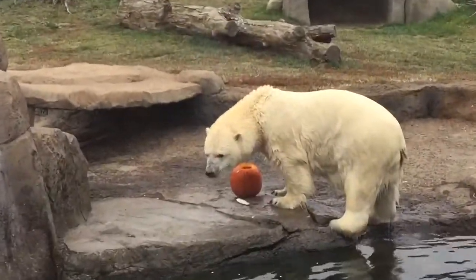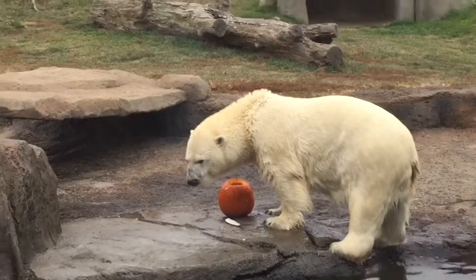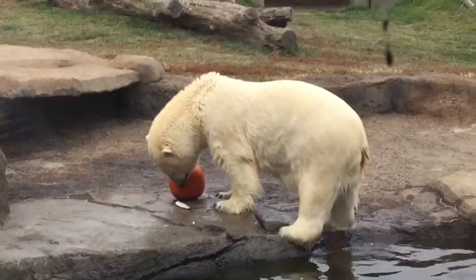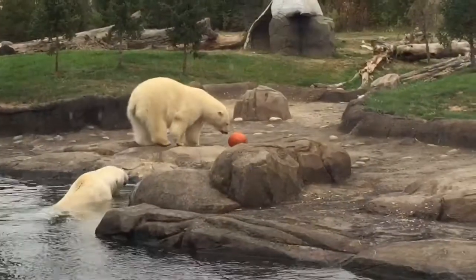Here at the zoo, our polar bears receive a specially formulated diet called polar chow, which provides them with all the nutrients and vitamins that they need. In addition to this, they receive 5 pounds of fish daily and a variety of food.